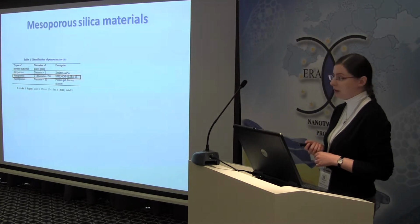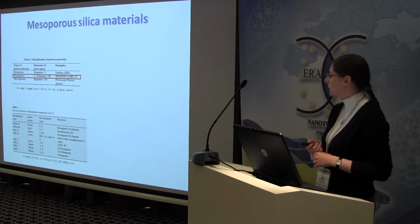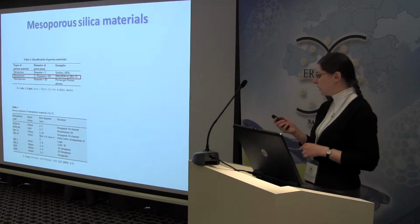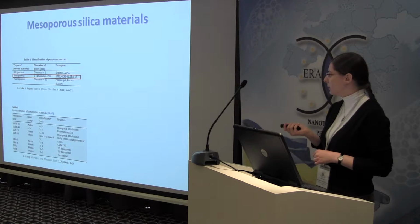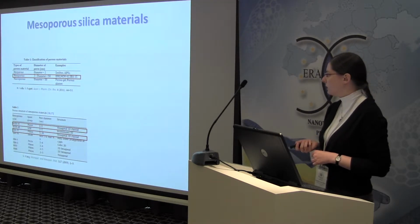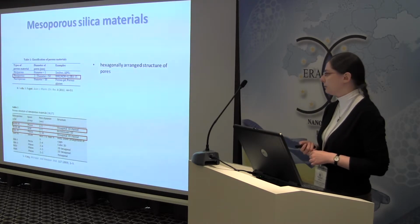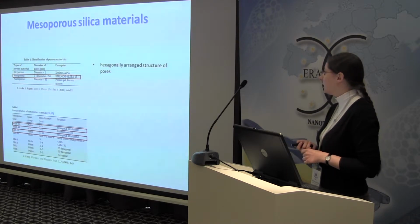In general, according to the IUPAC classification, mesoporous materials have pore diameters in a range from 2 to 50 nanometers. There are several types of mesoporous silica materials known all over the world. From this variety, we have chosen two types of them, MCM-41 and SBA-15, and they are both hexagonally arranged. They have a 1D structure of pores, but they differ in the pore sizes.